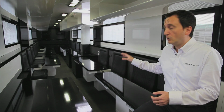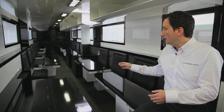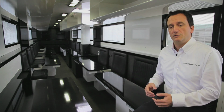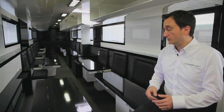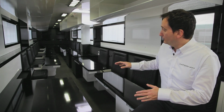But this also hosts the race engineers and myself and the team manager who normally, when the cars are running, work from the pit wall. And then when the cars are not running, they come back here to complete the work throughout the day. And you need to imagine this place full of people.